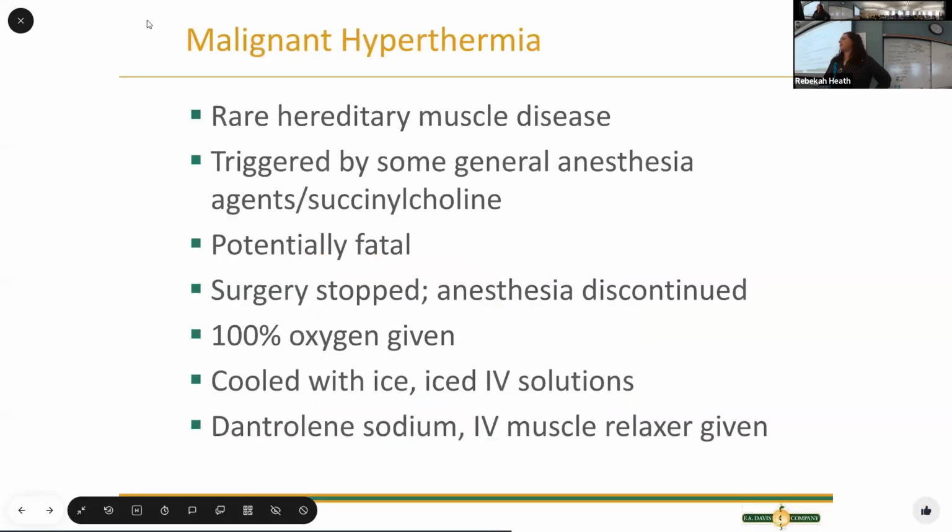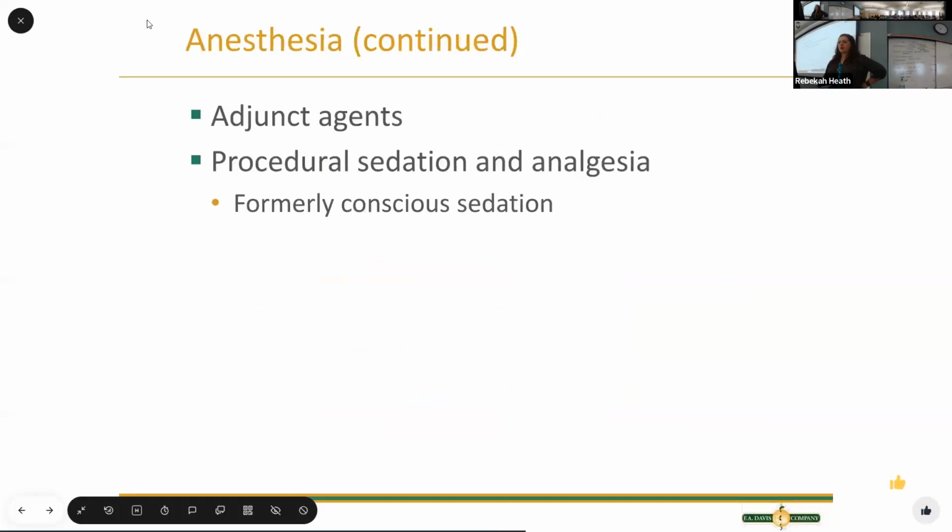So again, malignant hyperthermia, it's a rare hereditary concern. In preoperative care, you always ask somebody, have you ever had problems with anesthesia? Has anybody in your family ever had problems with anesthesia? If they have, we want to find out a little bit more. Again, you don't have to know a lot about this.